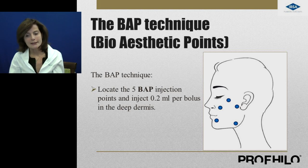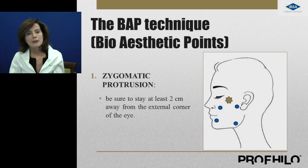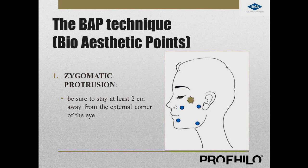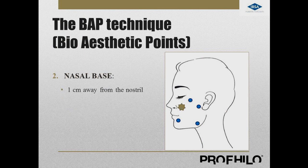The product allows us to reduce the points of intradermal injection and also reduce the number of treatment sessions. And it is very easy to identify the 5 points of injection. The first point is located on the zygomatic protrusion, about 2 centimeters from the external corner of the eye. The second point is located at the nasal base, 1 centimeter away from the nostril.